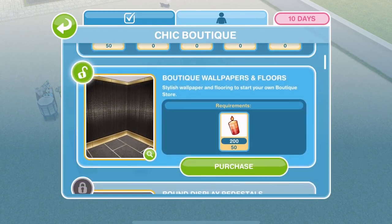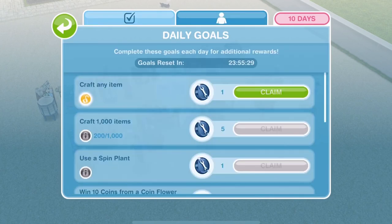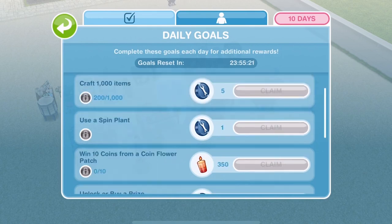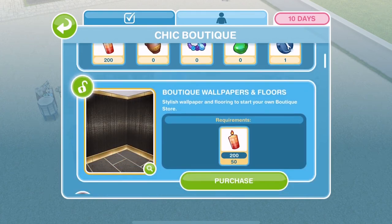And here we go. Here is our chic boutique tab with everything going on. So we can take a look at the prizes. I'm sure by now that we have all seen how this works. We have the daily goals on one of the tabs at the top, and then we have our progress bar. The daily goals are definitely something you want to be coming in and doing, more so for the constructor coins than anything else. Completing all daily goals is 20, so definitely want to be coming in for that. Let's check out the prizes.